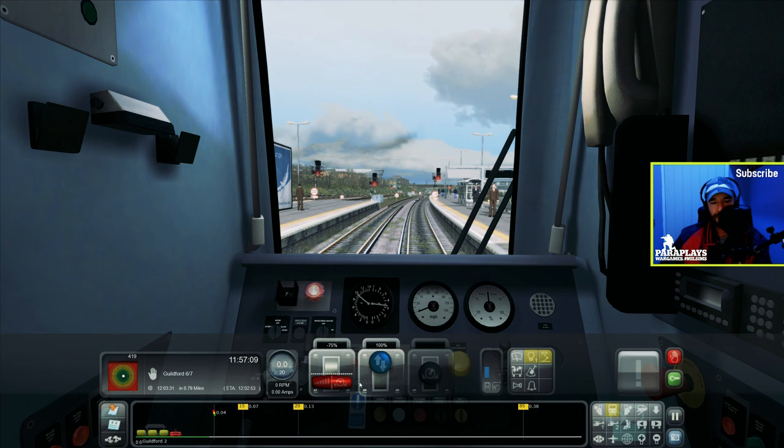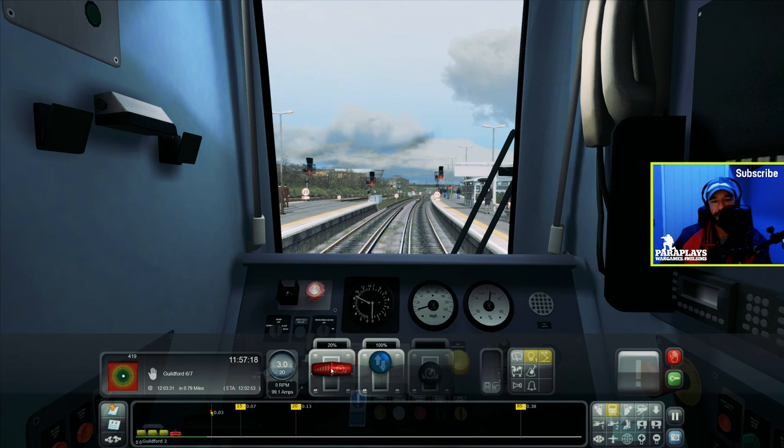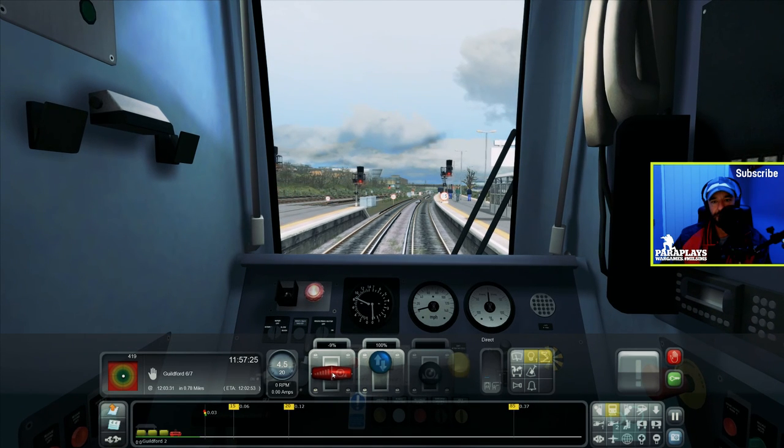So we're just going to move up ever so slowly here. If we cross that red light, we are fired, sacked, and in jail. So we're going to have to be very careful here. AWS, which is warning me that there is a red light here, which I am fully aware of.